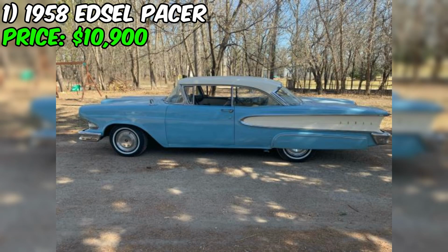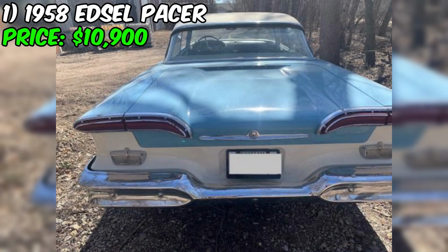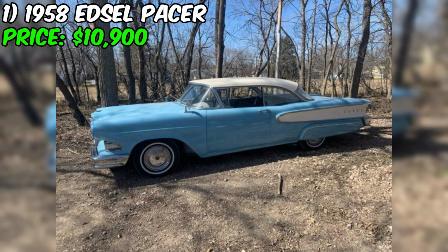If you're serious about making an offer on this 1958 Edsel Pacer, the seller has made it clear that phone calls are the preferred method of contact. They're not interested in emails or texting, so be prepared to have a good old-fashioned phone conversation. This is actually a great opportunity to ask any questions you might have about the car's history, maintenance records, and overall condition.